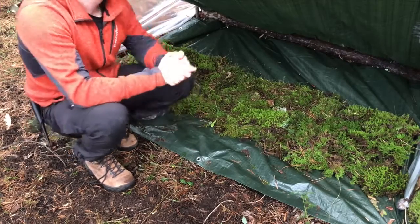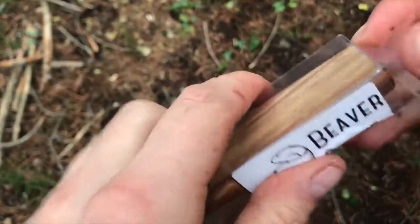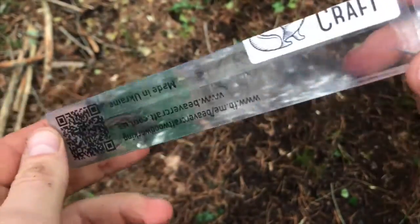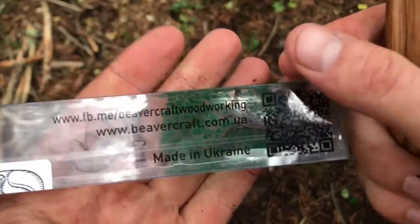I almost forgot that carving knife. I'm gonna show you now. I haven't even opened it up yet. So this is handmade. As you can see, there are no barcodes on this, so you won't find it in any stores. And Bushcraft. And here's the address of the store.